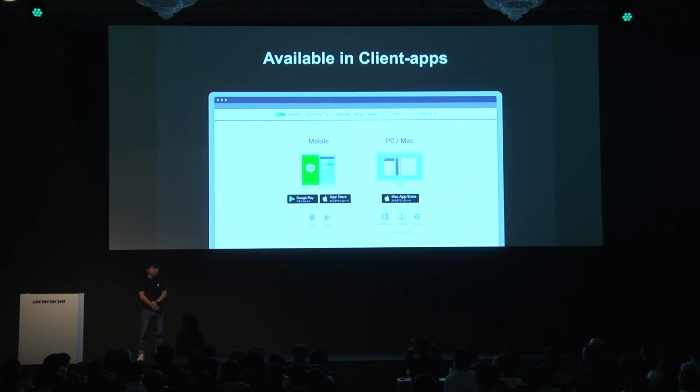Lycons are being used mainly on web right now. However, we are preparing an environment that allows you to use customized fonts in the app for Android and iOS. Therefore, you should be able to start using Lycons on client apps very soon.